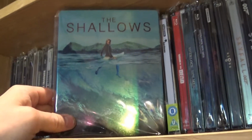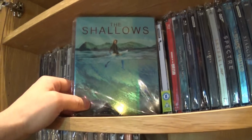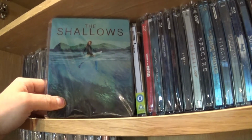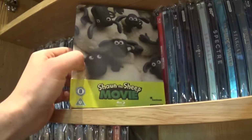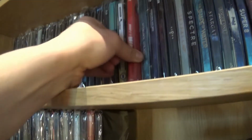The Shallows, great shark film. I really like this. Blake Lively. It's the only Blake Lively film I've ever seen, where she's stuck on a rock with this horrible white shark who's just hunting her. He just won't leave her alone. We've got Shaun the Sheep, comical fun. It's still sealed up, but yeah.